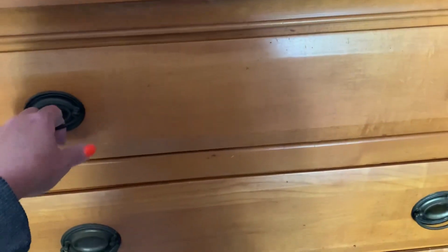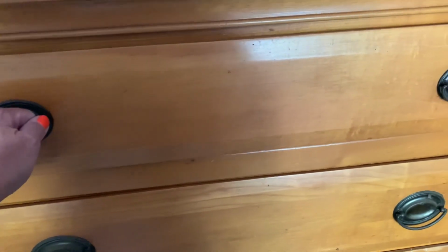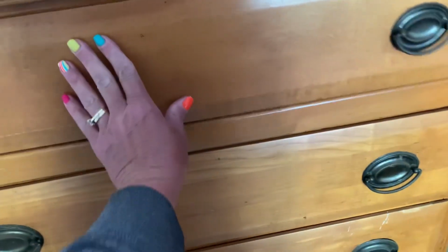This is nasty. Oh my gosh. All right. We're going to clean this off. And I don't think I'm going to keep this. Let's hope we don't find any critters. Oh my gosh, there's stuff in the dang drawers. There's stuff in the drawers. All right, we're going to clean this off.